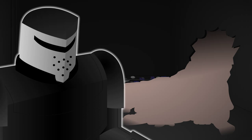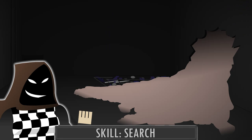20 feet? That's a big hole. So something huge broke into here, and wrecked the metal room thing? I want to search around, see what I can find.